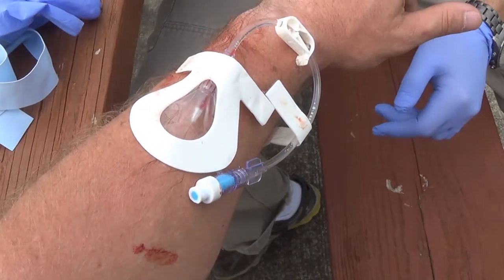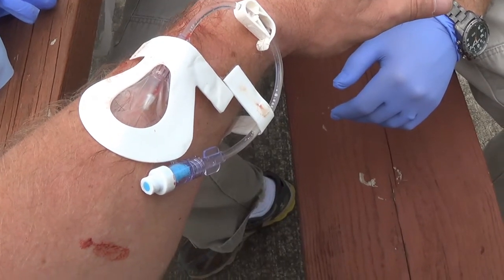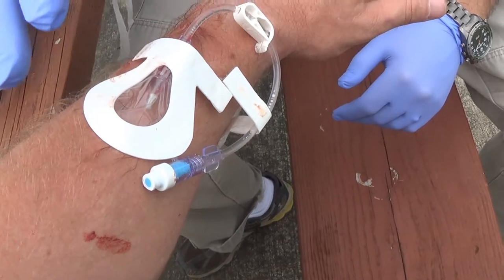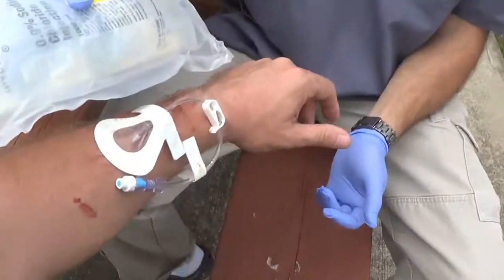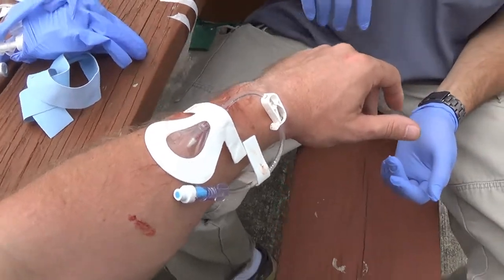So you constantly need to be assessing anytime you're giving fluids. What would happen then? Well, it would start going into the skin, and his skin is going to start swelling. So this entire bag of fluid, if you're not watching, could be in his skin right here, bubbling up. Imagine how painful that's going to be and how that's going to feel. It's not going to feel good.